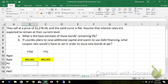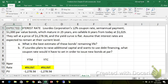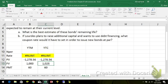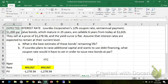All right, these bonds are currently selling for $12.7856. They have a 12% coupon rate and semi-annual payments. So 12% is $120 a year, but it's in 2 installments. The par value is $1,000, but if they call the bond, they'll have to pay $1,025. That's given in the problem, if they're called 6 years from today at $1,025. If they go to maturity, that'd be at the end of 25 years, then the investor gets back their $1,000.